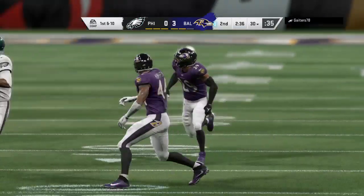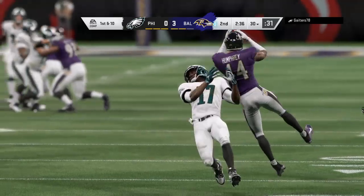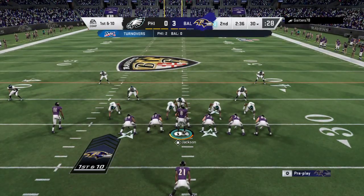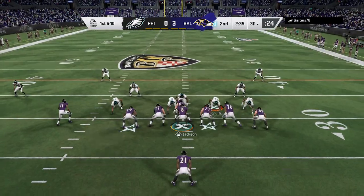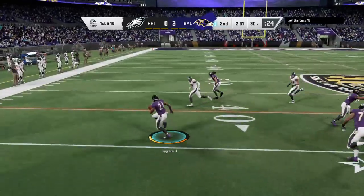Well, they didn't exactly show patience there, did they? Just down a score, they come out firing right away and compound things by throwing an interception. They put their defense in a really tough spot. They'll run with Ingram here to begin the drive.